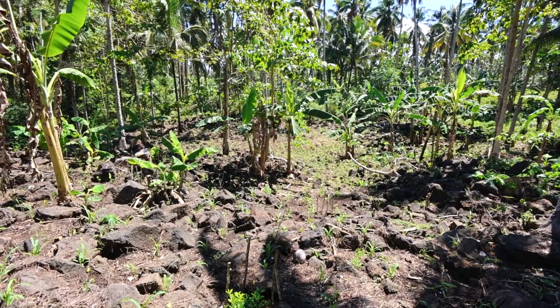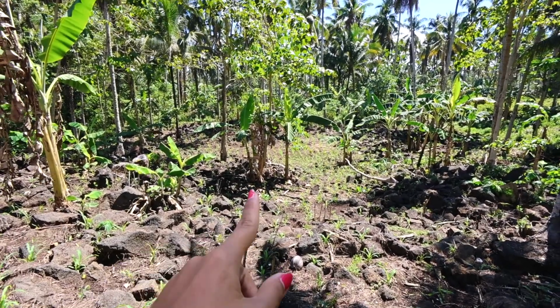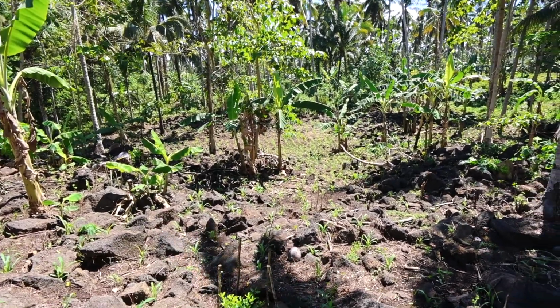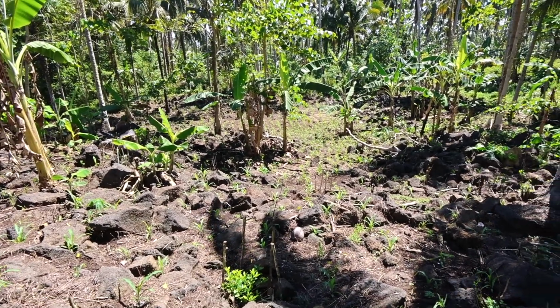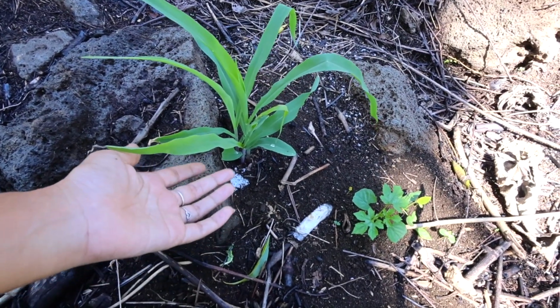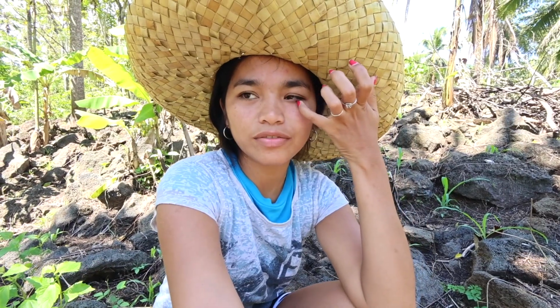So I am not sure if you can see it pretty clearly, but right now it looks so beautiful. Look at this green corn right here. It looks so pretty because they're growing right now. And then yesterday, by the way, guys, we put some fertilizer. I'll show you like this. Okay, so this one we put fertilizer. We did this yesterday. I don't have enough time to vlog. It's because we are in hurry because it's gonna rain.